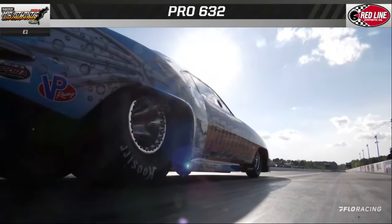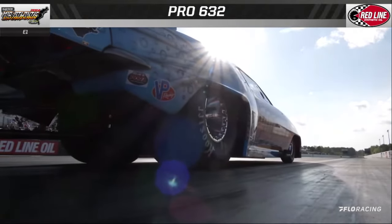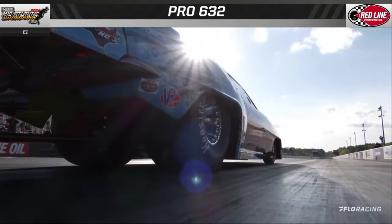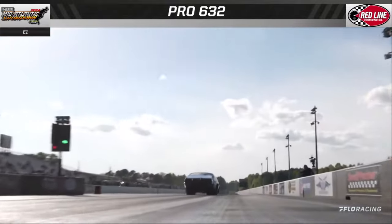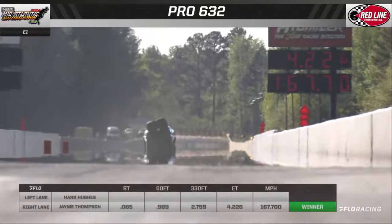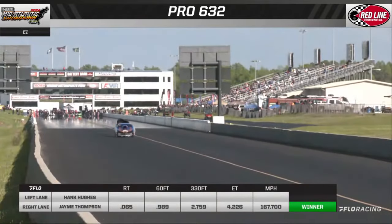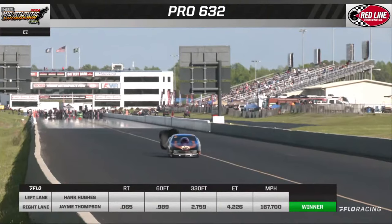In round number two, he takes the tree here. In lane choice, got to go quicker than 420 with a 7. Thompson's 065, and at the other end of the racetrack, 422 at 167. So that is not going to be good enough. Lane choice over Doug Nickel.